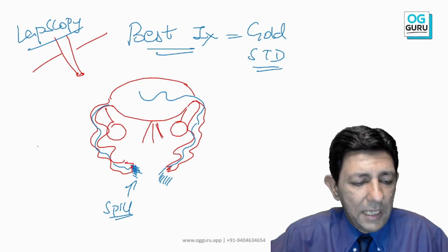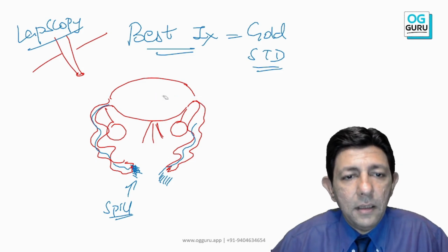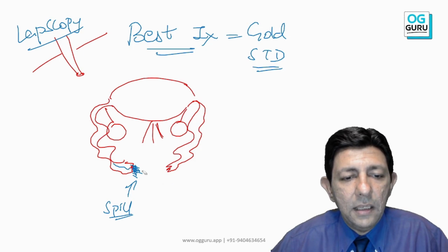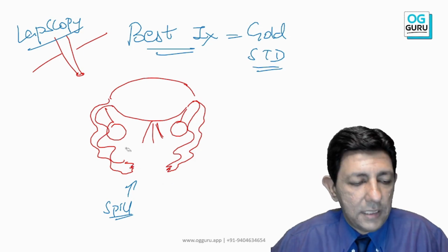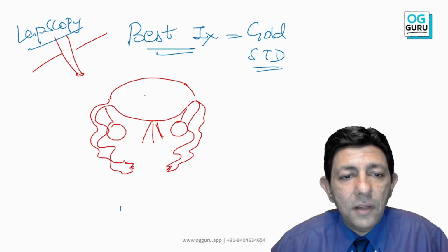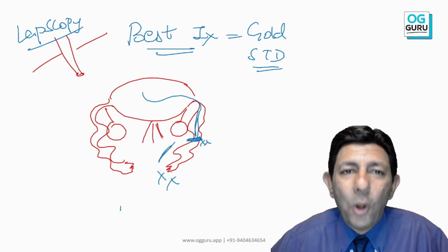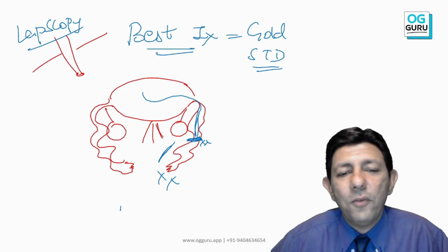Suppose, just an example, the blue color dye will come here and will stop somewhere over here. The blue color dye is not coming beyond this. Yes, then you know that the tube is blocked. Okay, so this is how you can come to know.